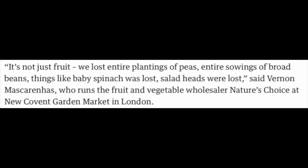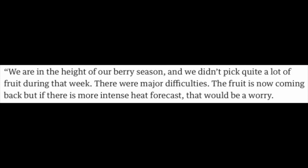They quote Vernon Mascarenhas, who runs the fruit and vegetable wholesaler Nature's Choice at New Covent Garden Market. It's saying, "It's not just fruit, we've lost entire plantings of peas, entire sowings of broad beans. Things like baby spinach was lost, salad heads were lost, and they're facing a shortage of berries because the heat has simply cooked them. We were in the height of our berry season, and we didn't pick quite a lot of fruit during that week.